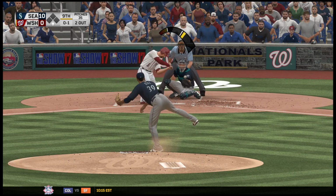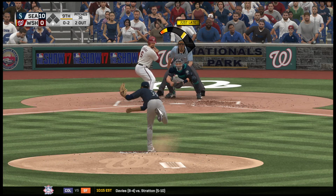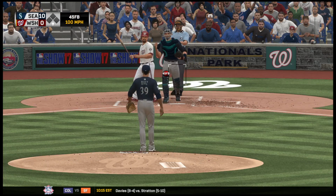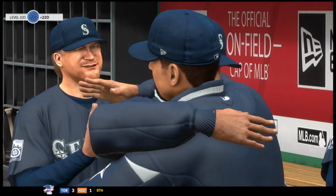Ready with the nothing and one pitch. And that's waved at and missed. So now the Nationals are down to their final strike here. Swing and a miss. He struck him out. And that'll do it here as the ball game is over.